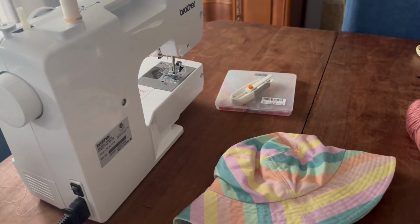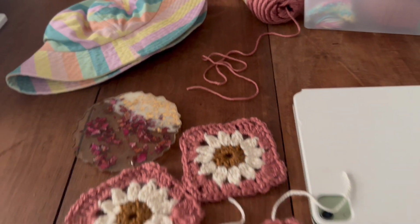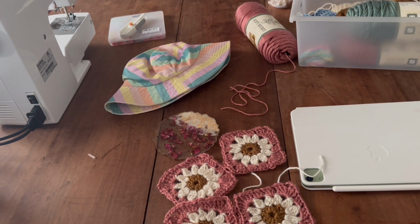I do have my sewing machine out so that I can work on the apron that I showed you guys. So yeah, that is the goal for today.